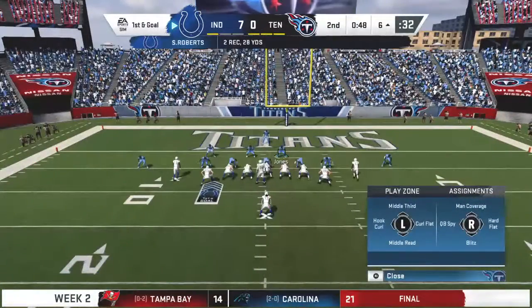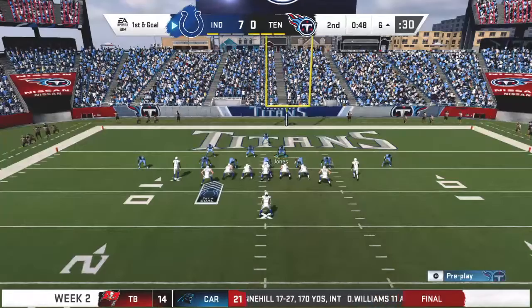Let's put him on the buses. Let's put that team on the bus.